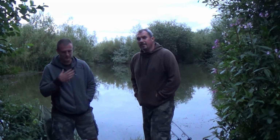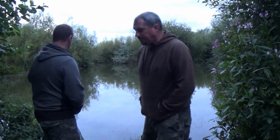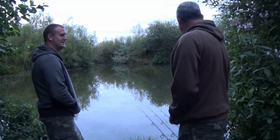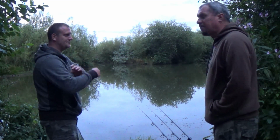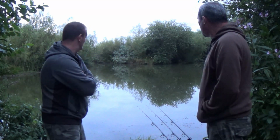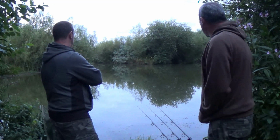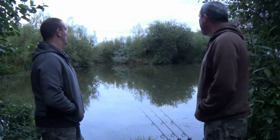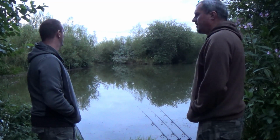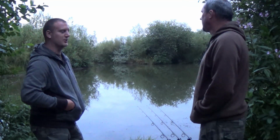Hey guys, after that little jog, we're now in Craig's swim. Probably one of the few swims on this complex that has a half decent amount of water. This swim's Brick Point. It's definitely a highway for fish, isn't it? If anything, because there's 1, 2, 4 channels that feed this sort of body of water.